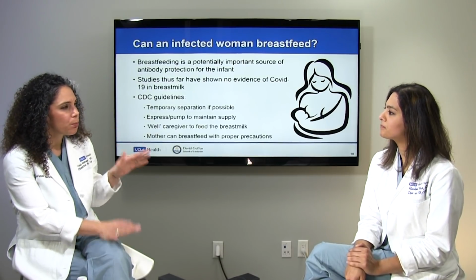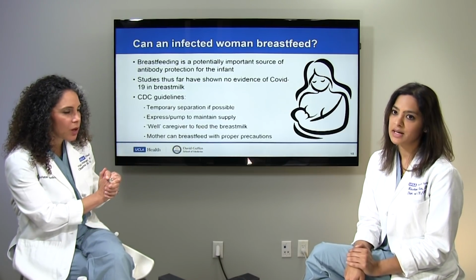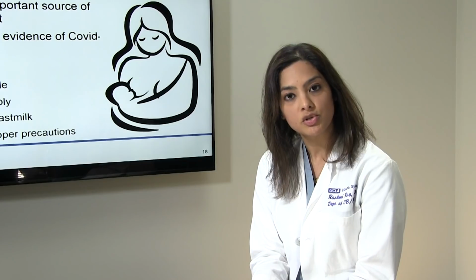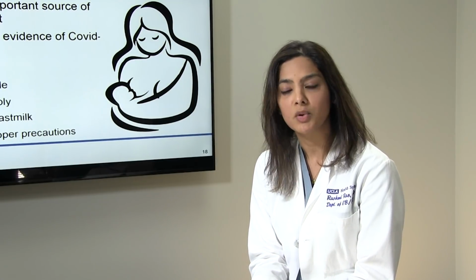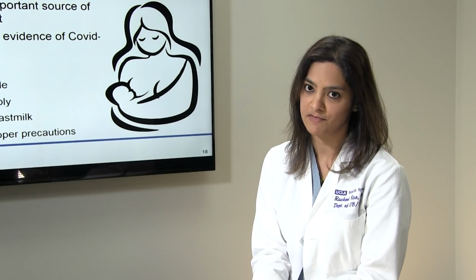Breastfeeding is okay. Breastfeeding is safe. A woman can breastfeed if she so chooses. If she were to choose to breastfeed, it would be very important to take all the precautions to prevent transmission to the baby. What that would look like would be washing your hands, putting on gloves, and wearing a mask with each breastfeed.